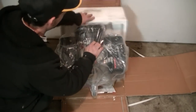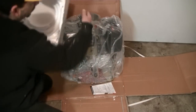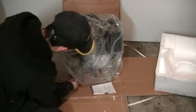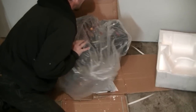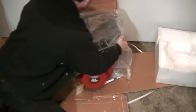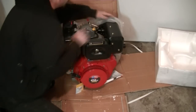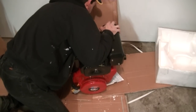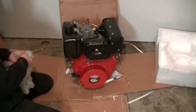Practically embedded in the styrofoam from sitting for so long. And it's got a condom on it. Get it whipped around here. Oh, look at that. Ain't that pretty? Hell yeah. Hell yeah. Alrighty then.